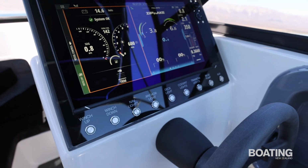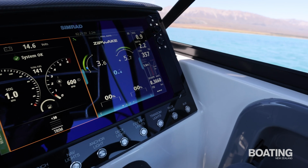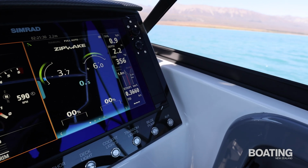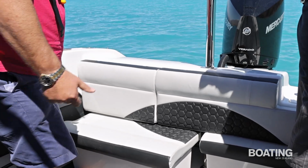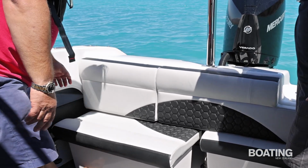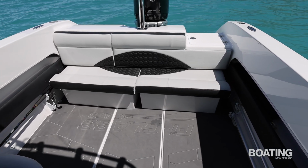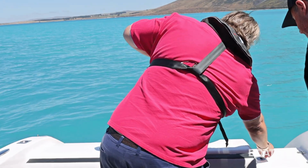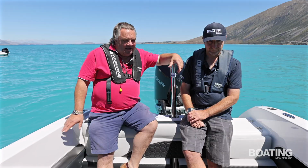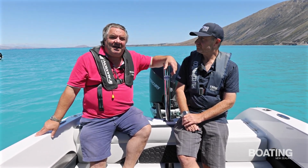And then of course you mentioned the dash. We went for the biggest screen possible. So this boat comes standard with a 16-inch MFD. These bin seats here slide out of the way in that position, but they can also slide diagonally forward and give you a great big bench seat. All the batteries are now completely off the floor. A live bait tank.